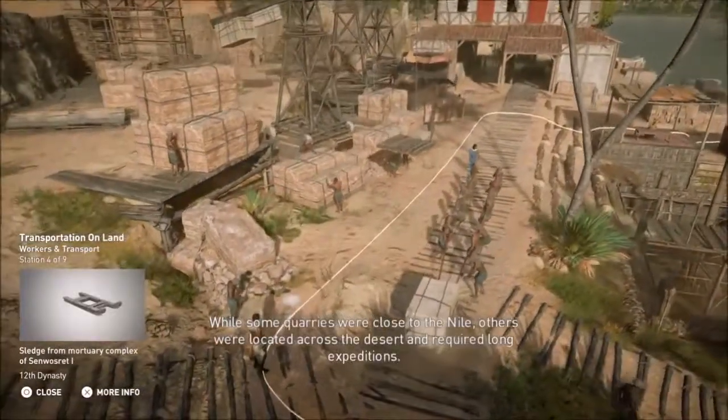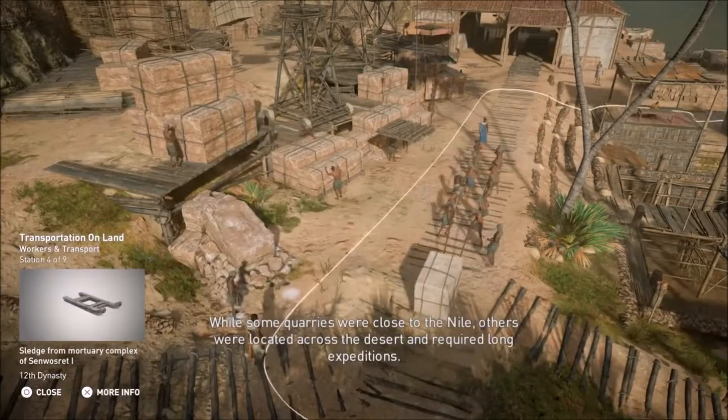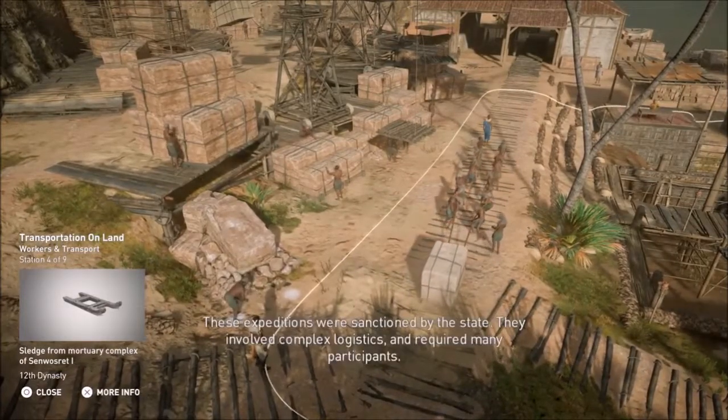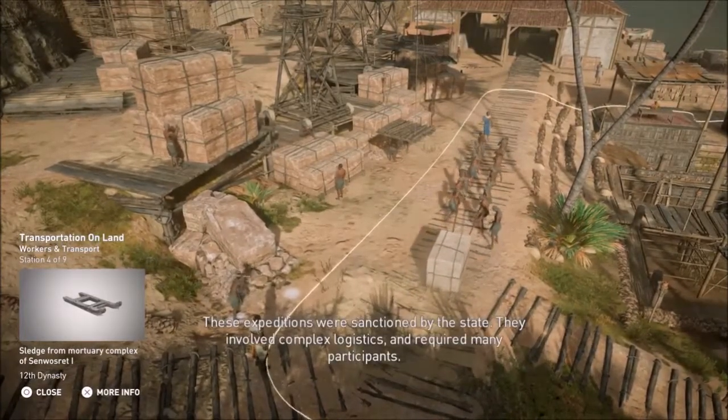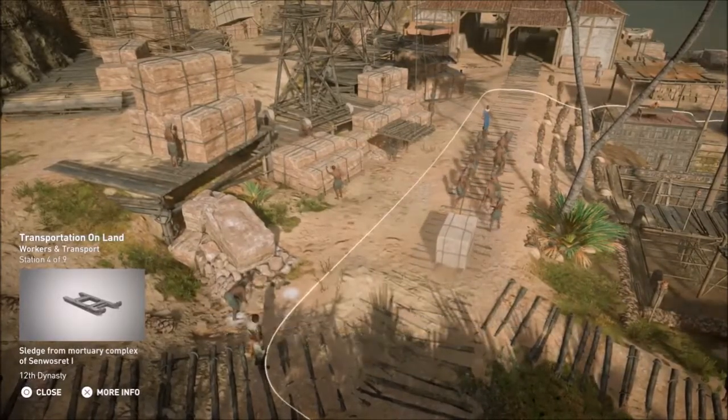While some quarries were close to the Nile, others were located across the desert and required long expeditions. These expeditions were sanctioned by the state. They involved complex logistics and required many participants.